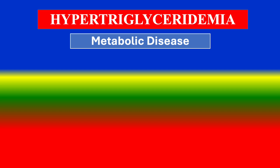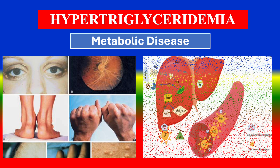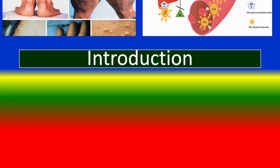Hypertriglyceridemia is a metabolic disease. Look at this picture, which shows the signs and symptoms and disease mechanisms. Details to follow. Introduction.